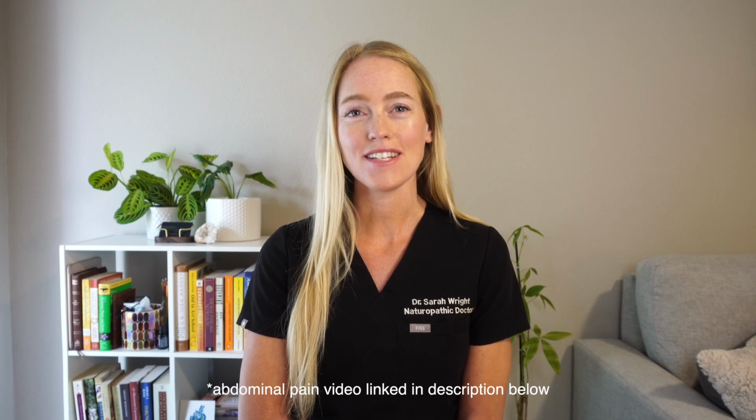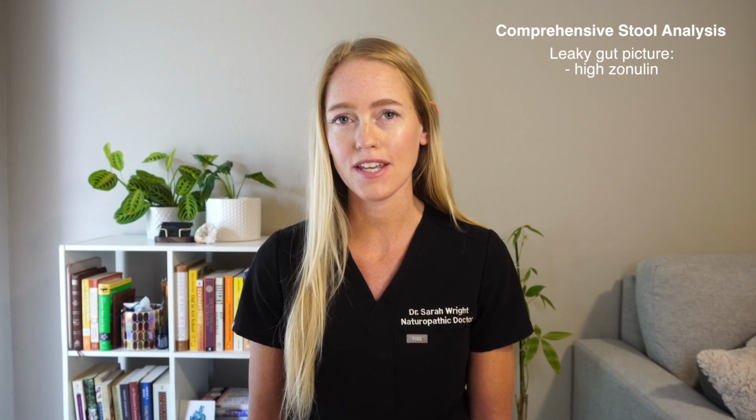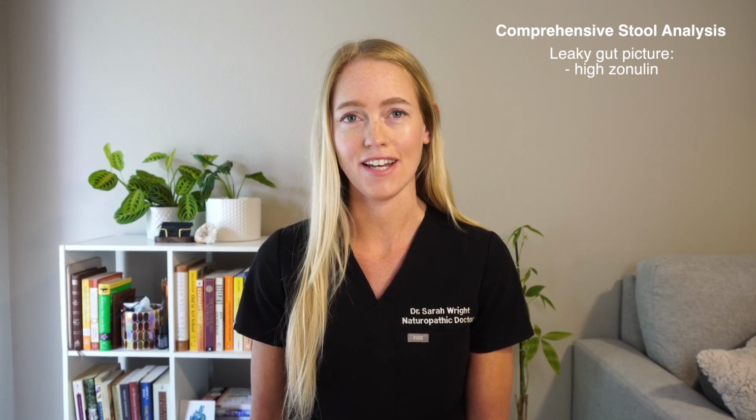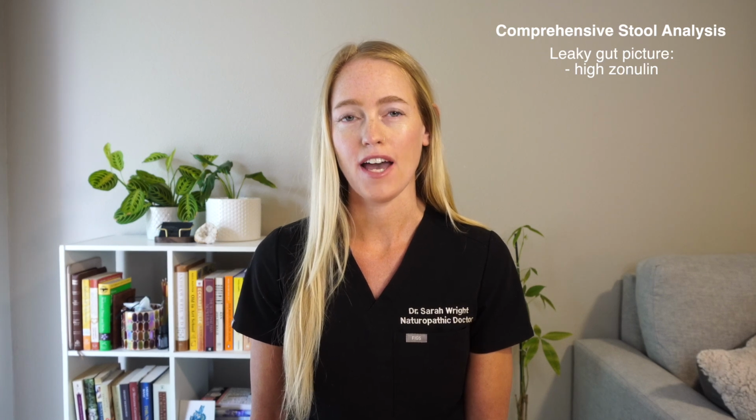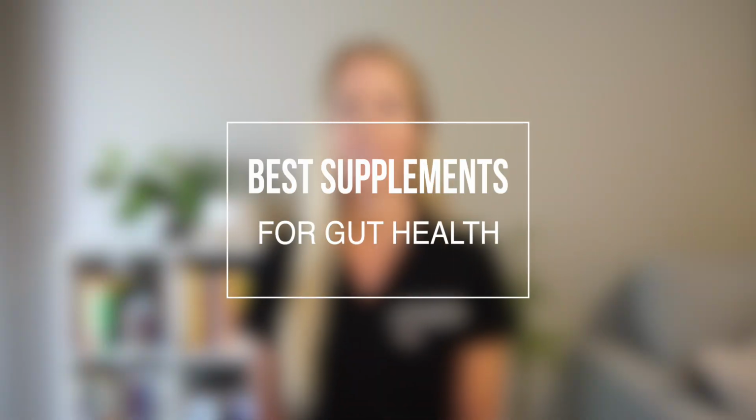But basically, I did a gut health test in the form of a comprehensive stool analysis, and it showed a picture of leaky gut. I had high levels of zonulin, which is a marker for increased intestinal hyperpermeability, which is what we see with leaky gut syndrome. I also had markers for inflammation, some maldigestion, and imbalance of my microbiome and a little bit of overgrowth of bacteria. I started taking supplements and noticed a big improvement in my gut health. So here are my top 4 supplements for gut health and healing leaky gut.